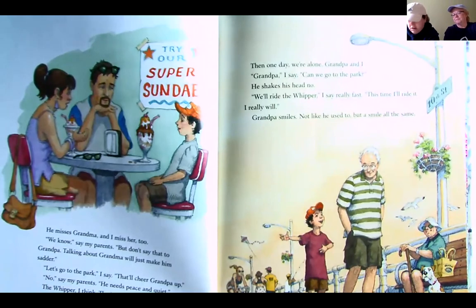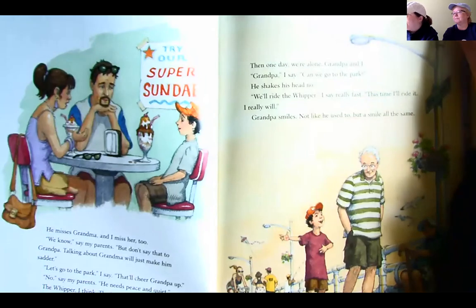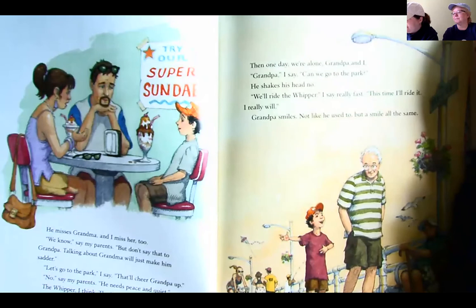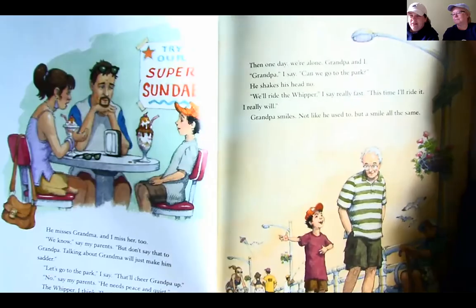Let's go to the park, I say. That'll cheer Grandpa up. No, say my parents. He needs peace and quiet. The Whipper, I think, that's what he needs. Then one day we're alone, Grandpa and I. Grandpa, I say, can we go to the park? He shakes his head no. We'll ride the Whipper, I say really fast. This time I'll ride it, I really will. Grandpa smiles, not like he used to, but a smile all the same.